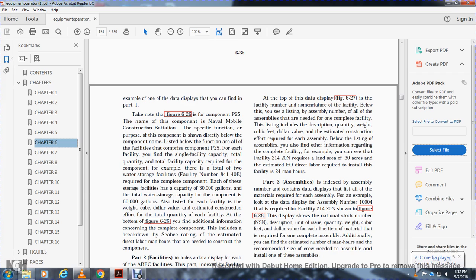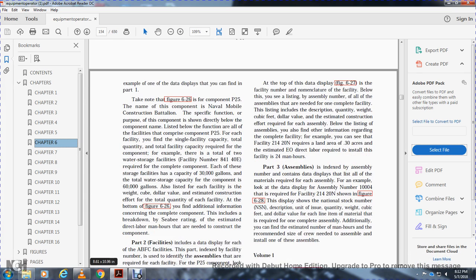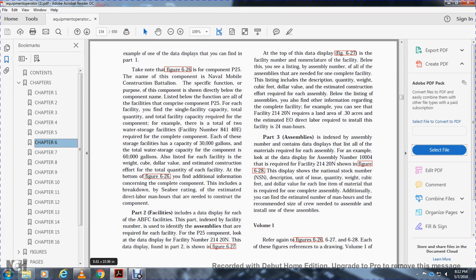Figure 626 has additional information concerning the complete component. This includes the breakdown, the CBD rating, and the estimated direct labor man-hours that are needed to construct the component.